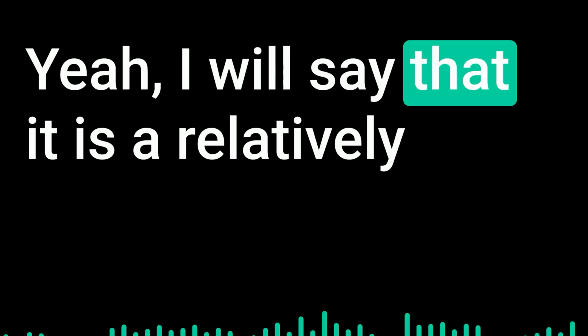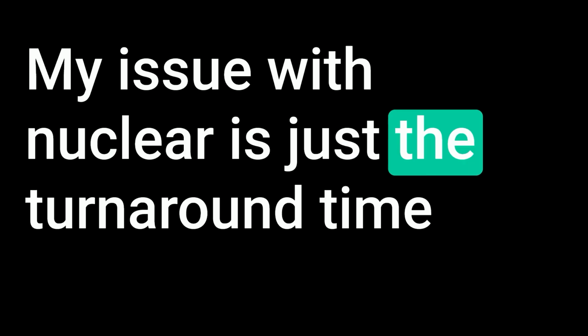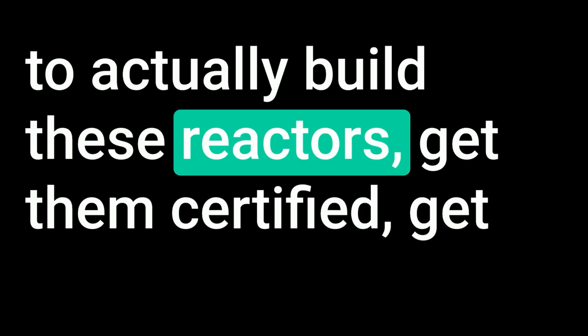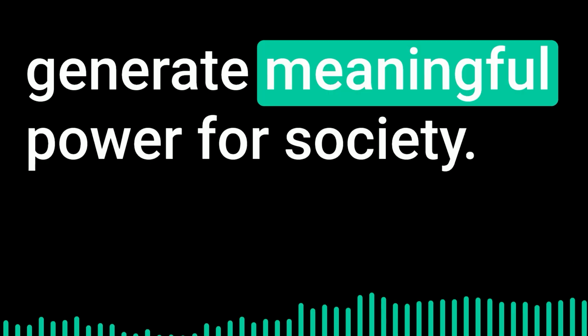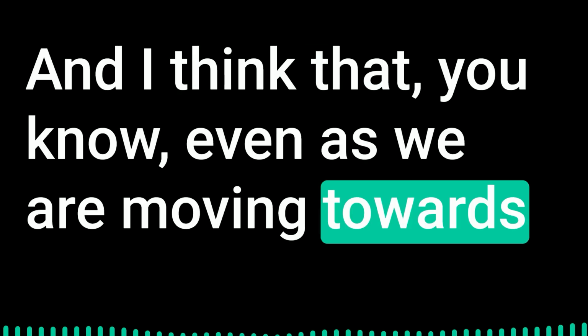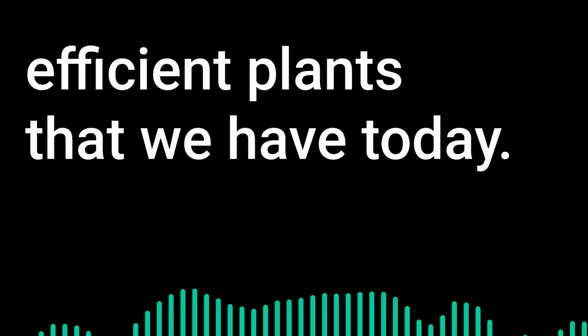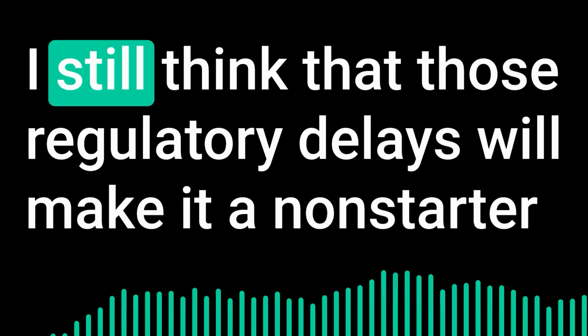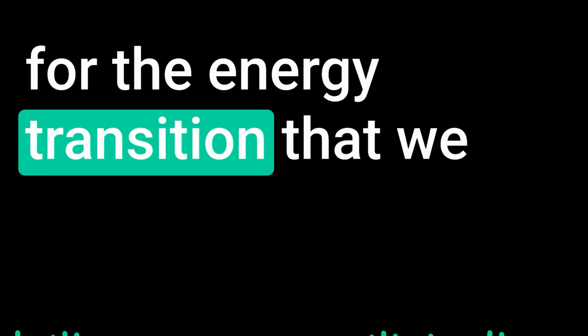I will say that it is a relatively safe way to generate power. My issue with nuclear is just the turnaround time to actually build these reactors, get them certified, get people comfortable with the idea that they're there, and generate meaningful power for society. And even as we are moving towards the idea of fusion, which is even more safe than the nuclear fission plants that we have today, I still think that those regulatory delays will make it a non-starter for the energy transition that we need to have over the next 20 years, which is a shame.